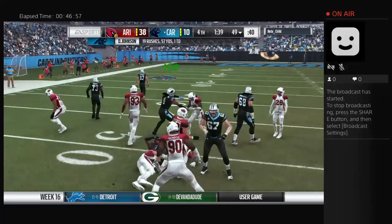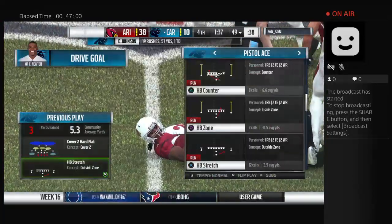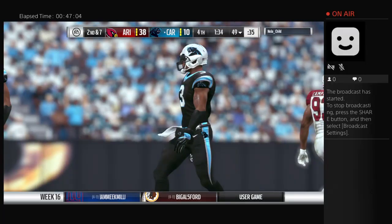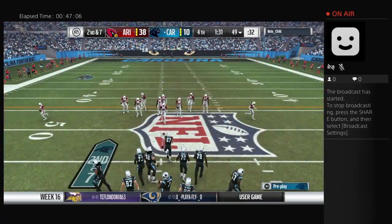And nowhere really to go there. He'll take this up just shy of midfield. Give him 3 on 1st down. It'll set up a 2nd and 7. 2nd down following the run.